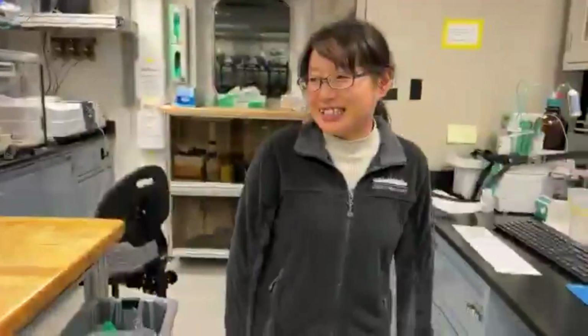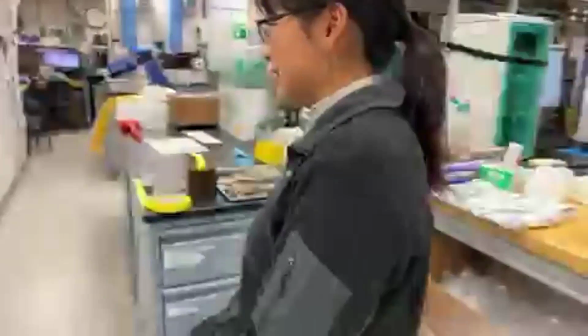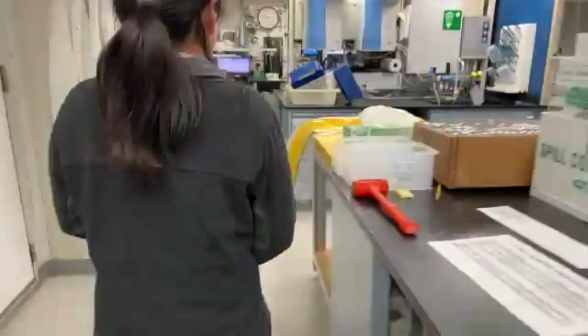And do you want to show us the gas measurement too? There's one other side of the lab, which isn't what Erica does, but she gets to see it happen all the time.